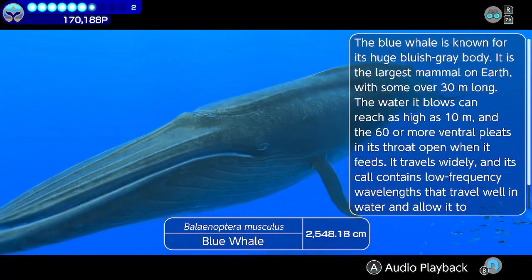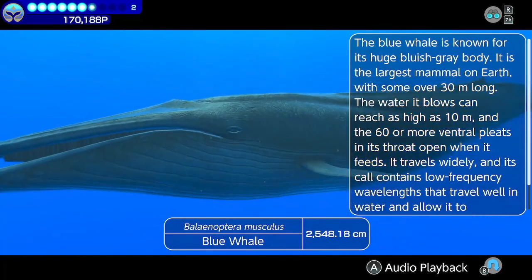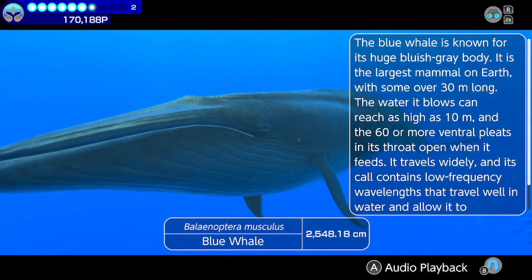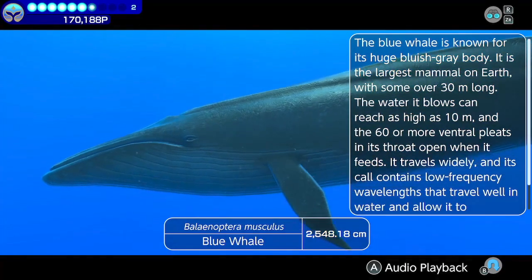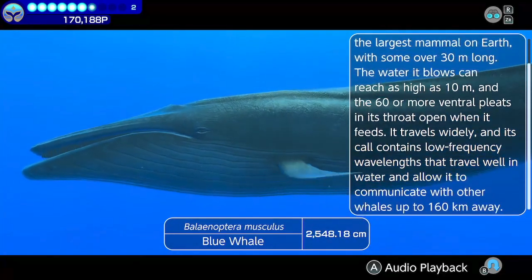It is the largest mammal on Earth, with some over 30 meters long. The water it blows can reach as high as 10 meters, and the 60 or more ventral pleats in its throat open when it feeds.